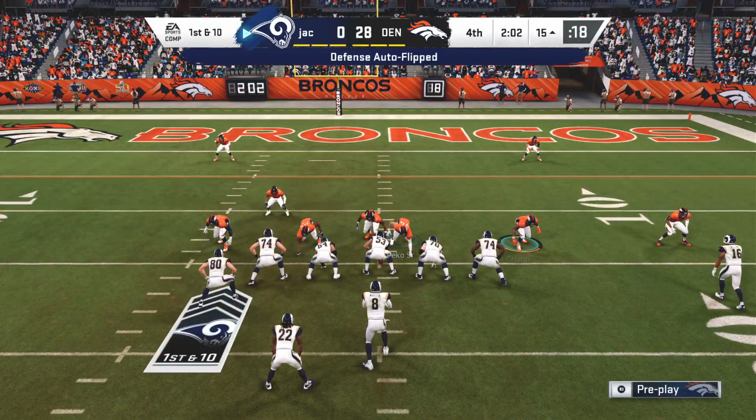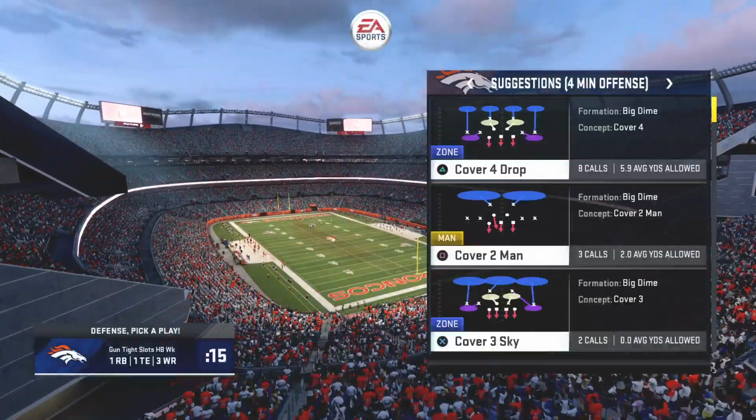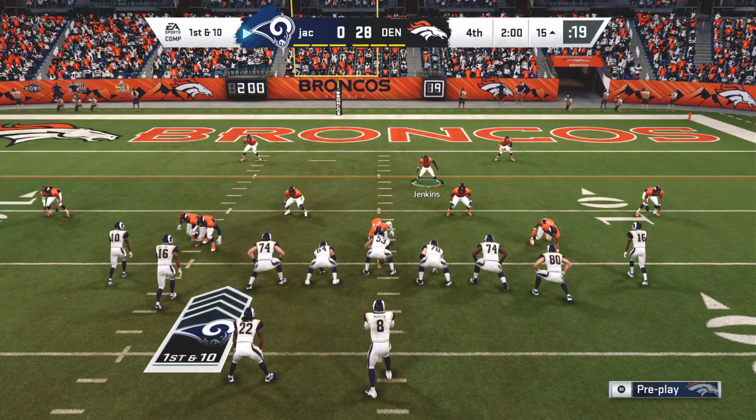Finally, a first red zone opportunity for these guys. They've got a 1st and 10 at the 15. Just 2 minutes remaining here in the 4th quarter of what has been a one-sided affair. So it's Rams football here as we get you reset. They've got a 1st and 10 as they search for a late score.